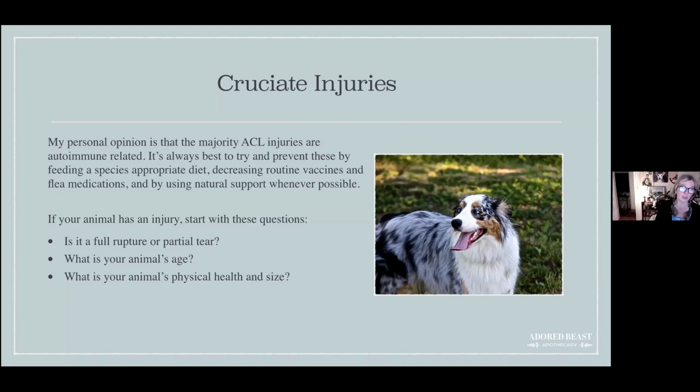What we want to do is really try and prevent these as much as you possibly can, and that would be with doing what you would normally do to prevent any autoimmune disease. So feeding a species appropriate diet, decreasing routine vaccines and flea medications, and using natural support whenever possible. So if your animal has an injury, you should start with these questions.